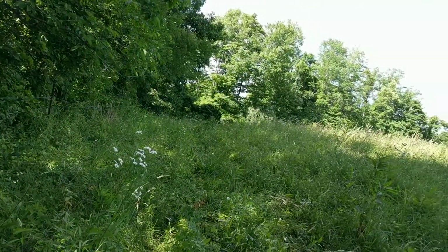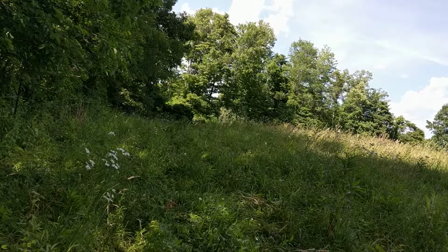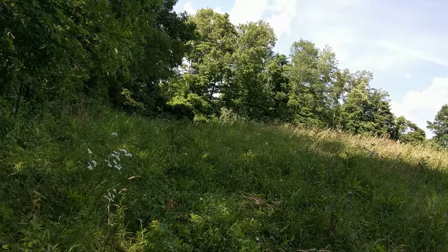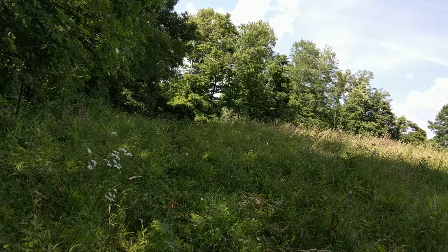Here's what the rest of the pasture area near it looks like. Big, open, sunny area coming off of where I was along the fence line with the berries that withered on the vine. This upper pasture is probably 15 acres. I probably went an acre, maybe two.